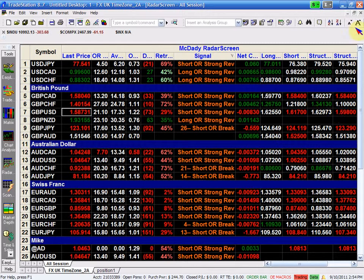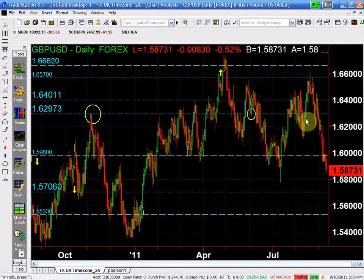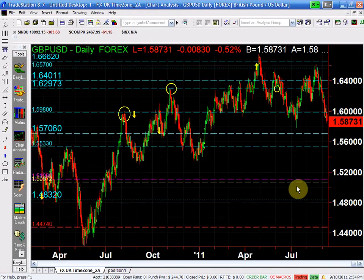That again means it has been very successful. It has given us a continuation to the downside. There is no particular pause, and if you look at the radar, at the chart, our next structure point, as you all remember, is the 157.06, which is another very strong structure point in the pound.